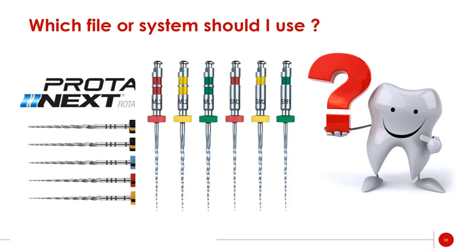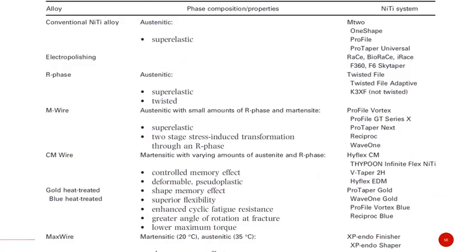Each one of them is claiming their product is the best. But as I told you, we should depend on the literature and clinical trials, and we should be evidence-based, and we should depend on scientific articles.